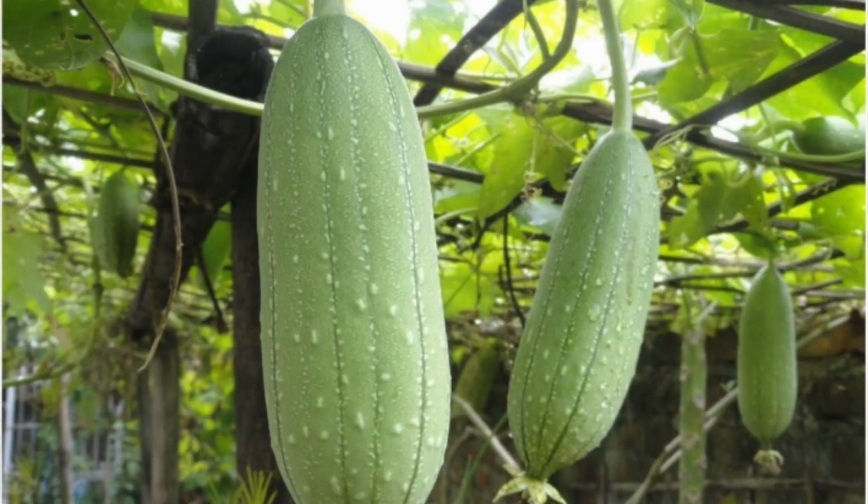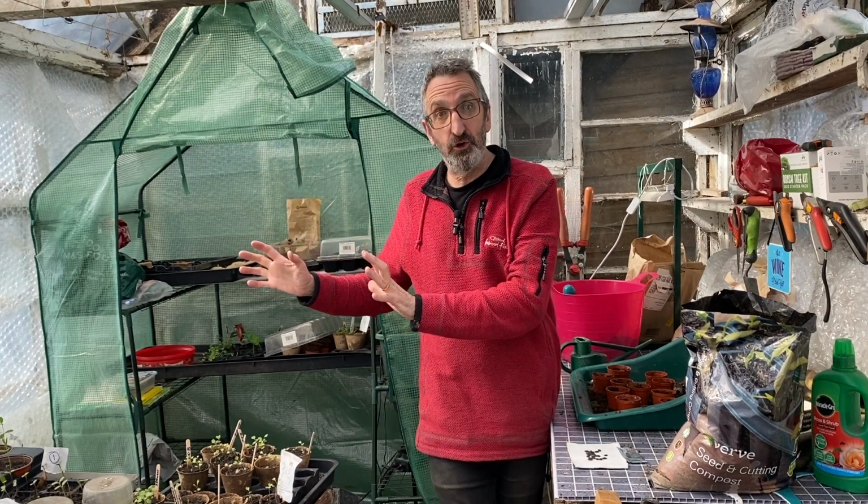Have you guessed what it is yet? Exciting, isn't it? Well, here we go. I'm going to be growing loofahs this year. It's my challenge growing. They're quite difficult to grow. They need quite hot environments. So I'm going to try and make part of this greenhouse hot. I'm going to grow them in this greenhouse.